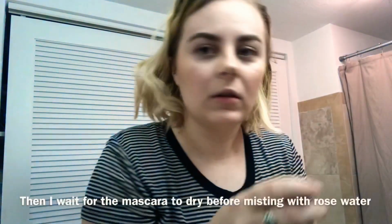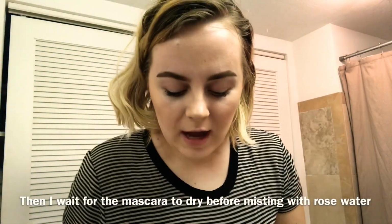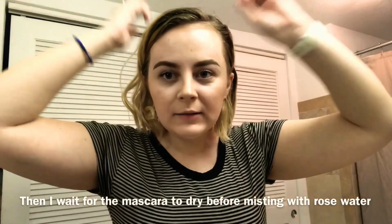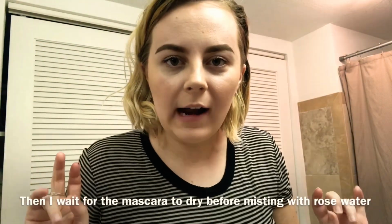It usually takes a couple coats to get to the length and volume and definition that I really like. And it's hard to do when I'm not facing my mirror. So just one second, let me double check this. Just like that. So that's how I do my makeup usually when I put my makeup on day to day. I do have to do something with this hair now. But, so that's my normal day-to-day makeup.